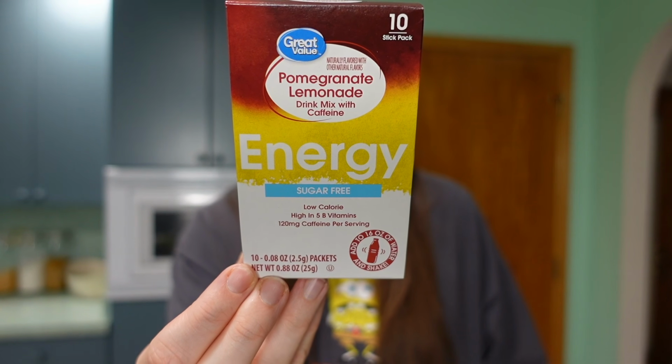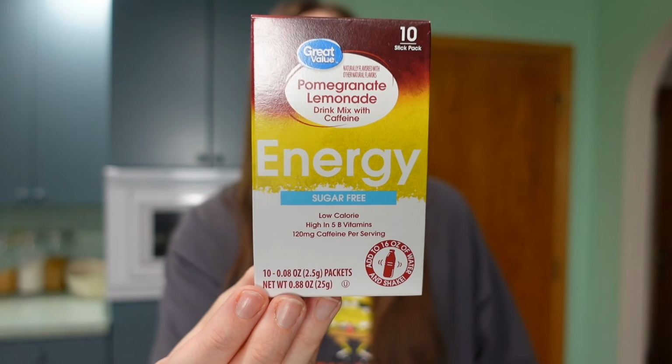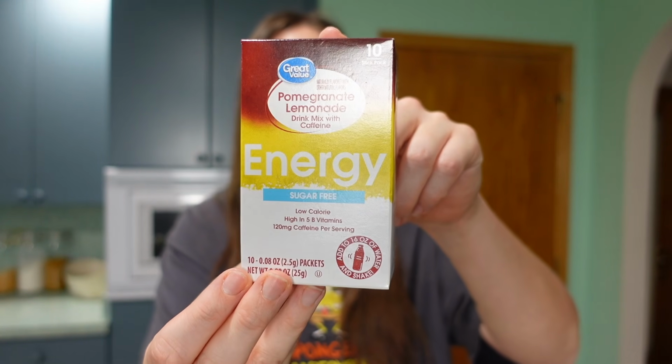I have been putting them in a blender bottle because I used to just use less water, but I found that these were a little sweet that way. So it's getting me to just sip on it a little bit longer and drink more water throughout the beginning of my workout. But anyway, these are sugar-free. They've got 120 milligrams of caffeine in them. And the flavors I got today, we really like this pomegranate lemonade.